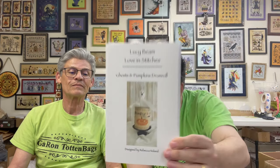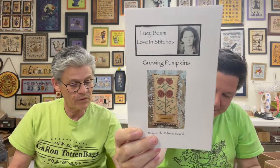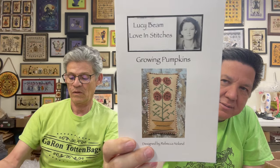Arr. All right, and then we got Growing Pumpkins. And I think we have Growing Pumpkins again. Growing Pumpkins. Oh, I put it twice. Oh, yeah. Maybe because I like it. I'm rubbing off on him. Here's Halloween Angel.